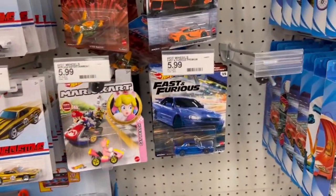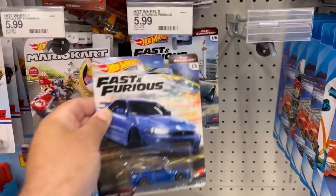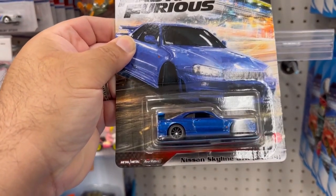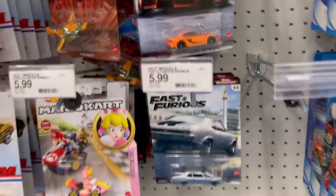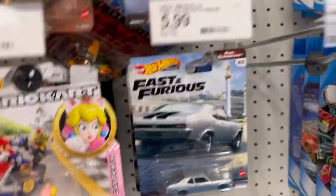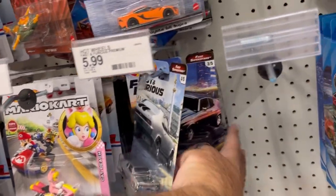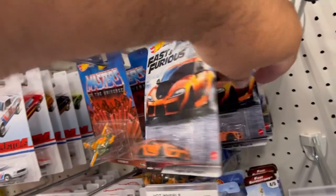And look what we found, guys. Yes! Finally. I've been after these for quite some time. Nissan Skyline, it's the only one I was missing from the set, so nice. Definitely gonna pick that one up. Hopefully we can find another one, because I like to keep one carded and one open for my display case. I already have a couple of Supras. Nice.